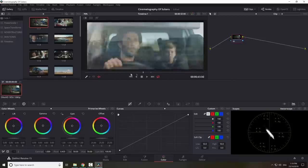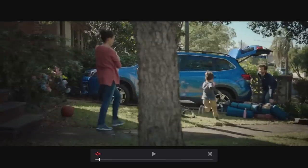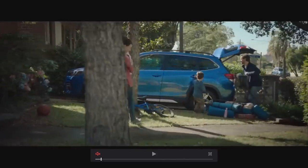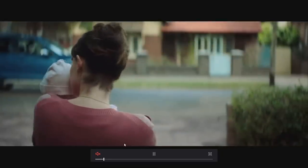We get to the end here. Let me just start at the start. Okay, so we've got blue and red flowers, blue and red clothes, blue car, red ball, blue top on the kid, red taillights, blue car, blue and red packing stuff for the camping trip, blue bike. We look in the background, blue sign, blue Subaru, the clothes that dad's wearing, blue. It's just ridiculous. It's so well looked after.